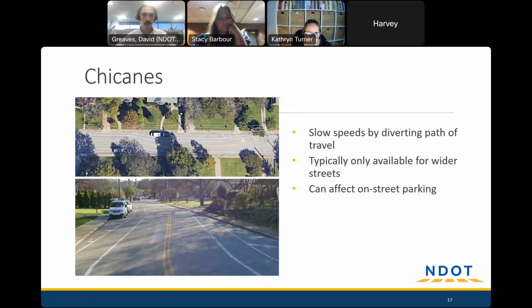On some roads, we'll do chicanes. So that's where we take a wide road, narrow it down to that 20-foot minimum, but then zigzag the center line. Similar to bulb outs, that slows speeds by forcing drivers to maneuver as they travel through them. I'd say the major downside of these is they limit the amount of on-street parking. So if this is a neighborhood where the supply of places to park in the public right of way is a major concern for people, we just want to tread carefully and make sure that we don't cause any additional problems while we're trying to fix another one.